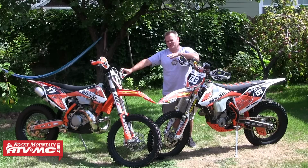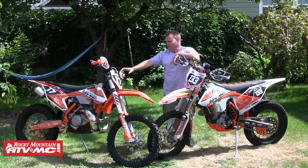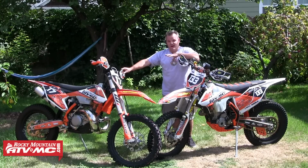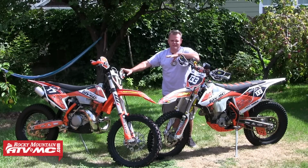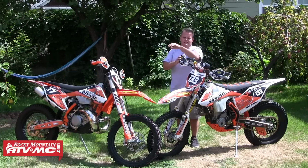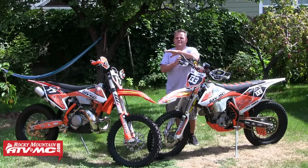I've been against two-strokes for a long time for trail riding because I'm getting old and lazy. But I've been riding this just a little bit around here jetting, and it feels amazing. So I'm looking forward to comparing this to this. I got a '16 350XC-F.